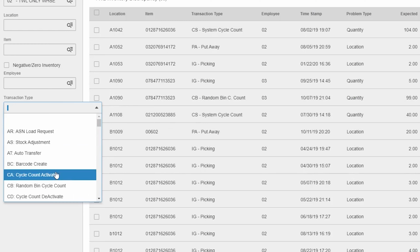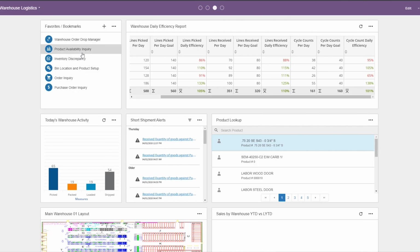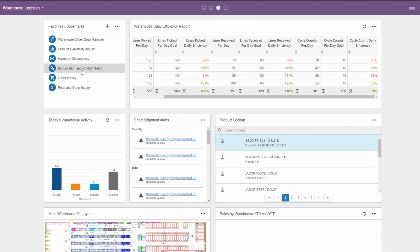The next product is CloudSuite Distribution. Its core strengths are industry optimization, warehouse management, dynamic pricing matrices, and e-commerce integration. This makes it great for growing or mid-sized distributors.